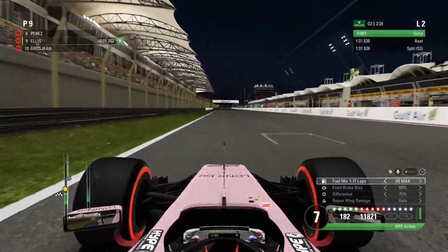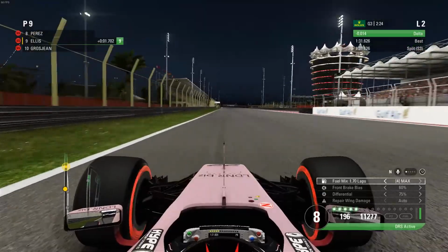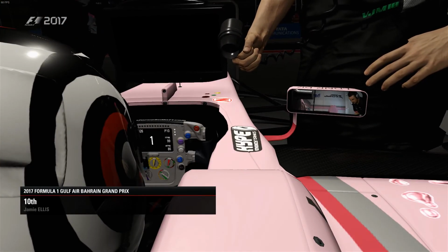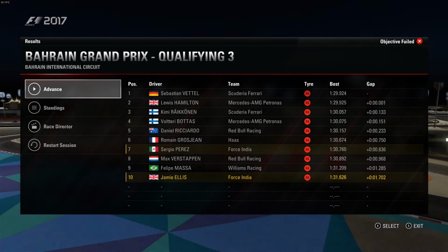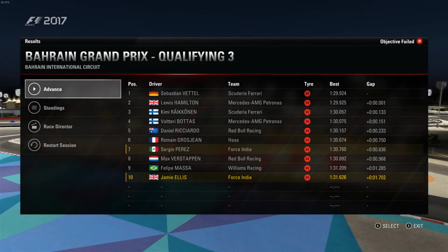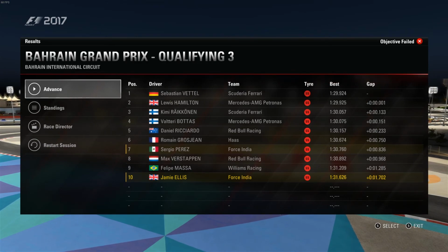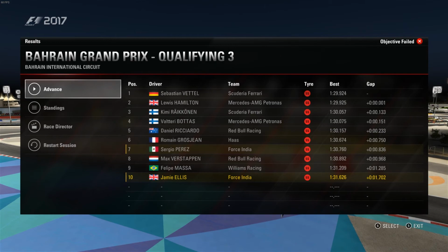So we come up to the line at the end of our final run of qualifying, and it's good enough for 9th. Making note at that time of 1:31.6, once again matching the time from Q2. But once again, a problem with qualifying. The AI improved by almost a second after the qualifying session finished. Perez, you can see there, a 1:30.2. Or 3, I can't quite read it from this screen.